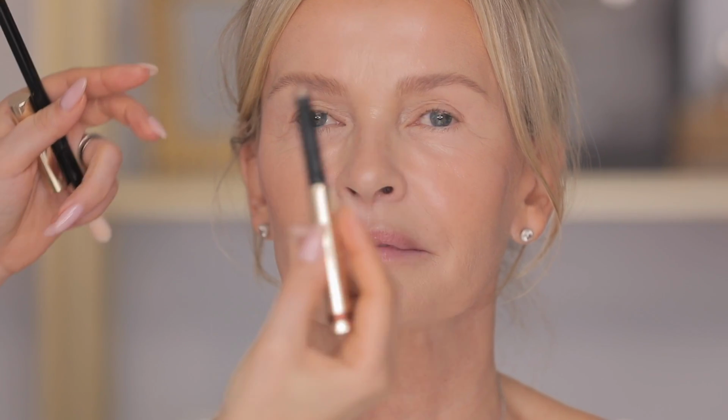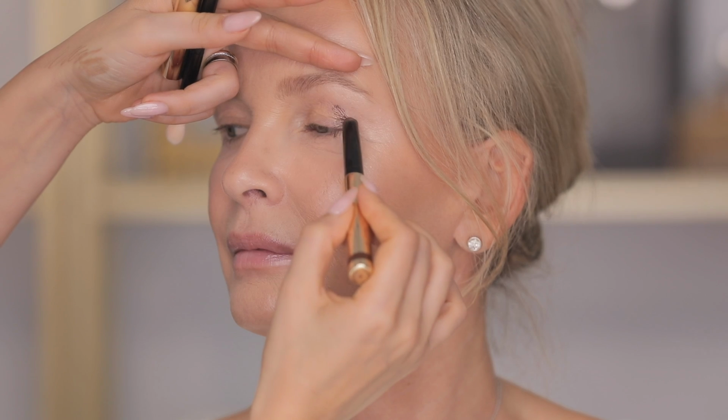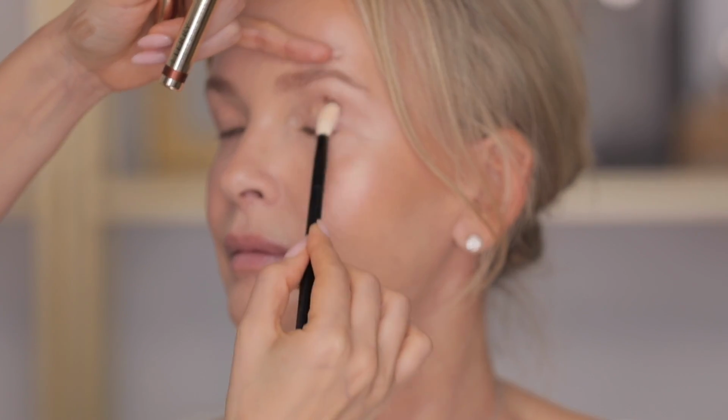Okay. We're going to move on with the eyes, and I'm going to start by applying this by Terry. This is Ombre Black Star, and it's the easiest way to do your makeup, because this comes in a stick. So what I'm going to do is apply this a little bit at the outer corner, like so, and then with a brush, I'm just going to spread this.